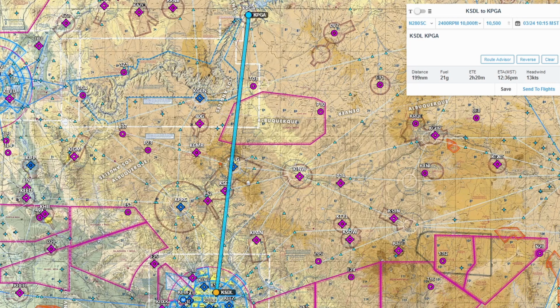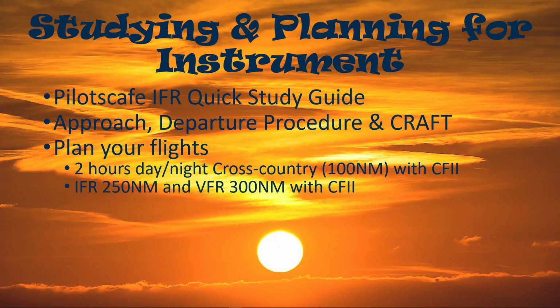Another option for the Phoenix area pilot is to fly to Las Vegas. For instrument, you need an IFR flight of 250 nautical miles and 3 different kinds of approaches. For commercial, you need a VFR flight not less than 300 nautical miles, with landing at a minimum of 3 points, one of which is a straight line distance of at least 250 nautical miles from the original departure point. This is a solo cross-country or can be done with an authorized instructor. You should combine both flights.